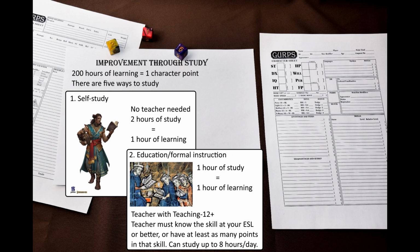The second way is education, or formal instruction, as it is called in GURPS Social Engineering Back to School. This type of learning gives you the standard 1-to-1 exchange rate. 1 hour of study equals 1 hour of learning. However, you need a teacher with an effective skill level in teaching at 12 or higher. And the teacher must either know the skill he is teaching at your current level or better, or have as many or more points in the skill as you do.